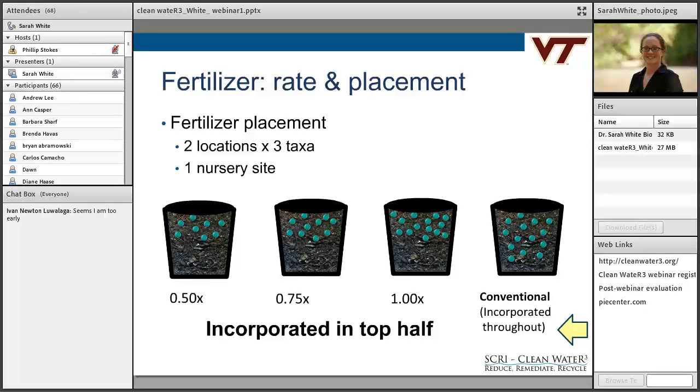And what they've simply done is they said, we want to incorporate that rate into the top half of the pot. So if you look at those three containers on the left, you have a half rate, 3/4 rate, and full rate, but it's incorporated in the top half of the pot. Why they thought of this was that when you stick a liner in a pot, generally it's only in the top half of the pot. And if you're irrigating over time, it may take 2 weeks to a month or longer for those roots to grow out into the bottom of the pot, but by that time the water has contacted the fertilizer prills that have been incorporated throughout, and you've lost a good portion of your fertilizer to the soil, just to leaching.